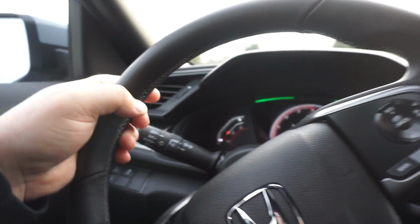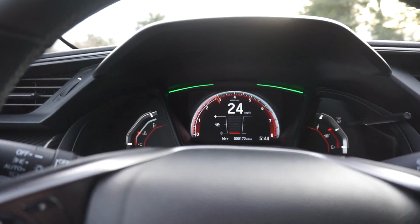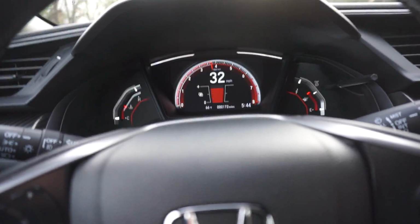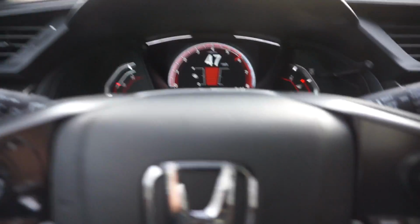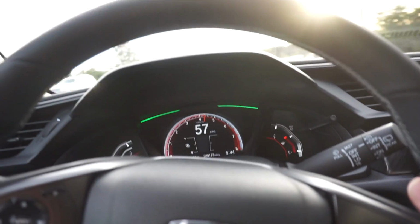Being very light on the throttle, so no boost. Get it up to about 3,000, and then police officer.